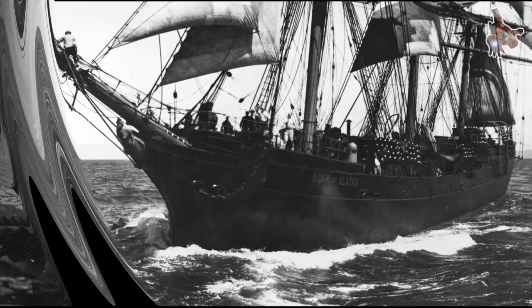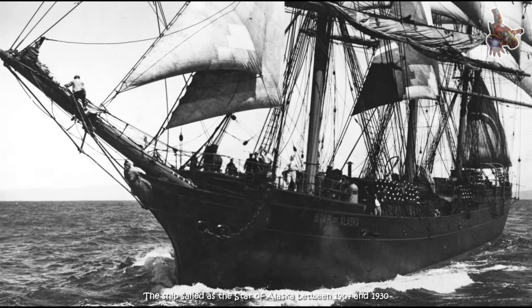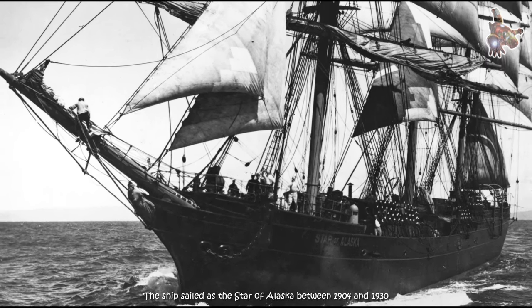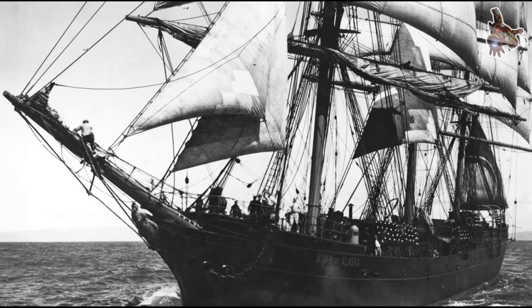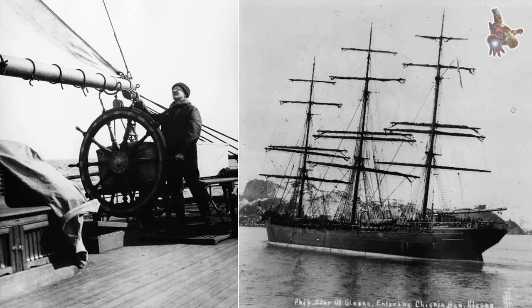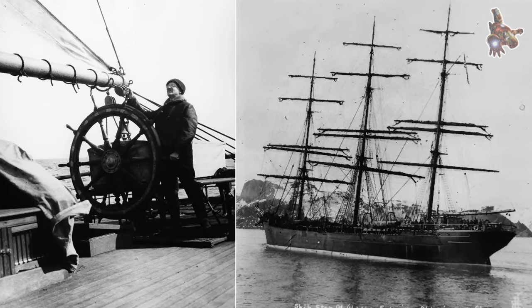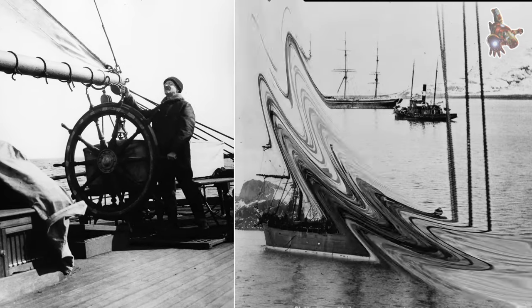After her launch in 1886, the ship Balclutha embarked on a bustling career as a merchant vessel, sailing the world's oceans and carrying cargo to ports near and far. From her home port in Glasgow, Scotland, Balclutha set sail on numerous voyages, trading goods and commodities across the globe.